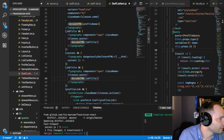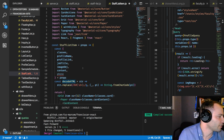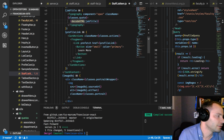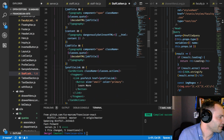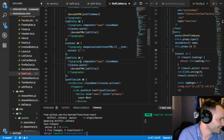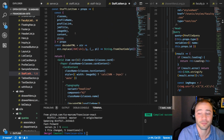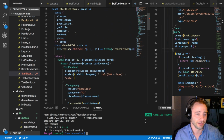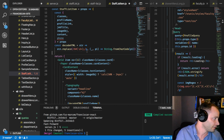Whoa, wait a second. Decode HTML. We had this decode HTML function in here the whole time, and I forgot about it. Okay. This project's been going on so long, I don't even remember what's in it. Now, to be honest, I didn't write this function. Somebody else did this, and I can't remember who did it. So if you're the one that did that, let me know, and I will give you a proper shout out for this. But thank you for writing this.